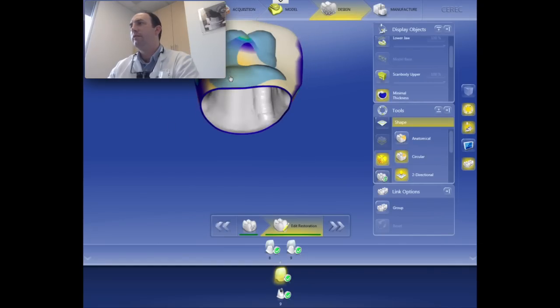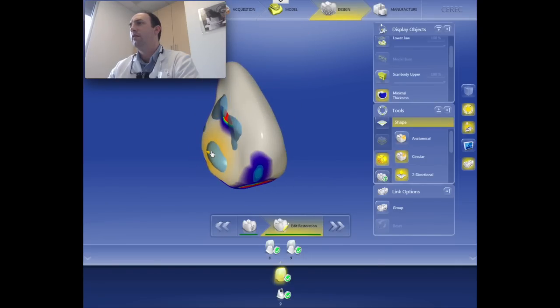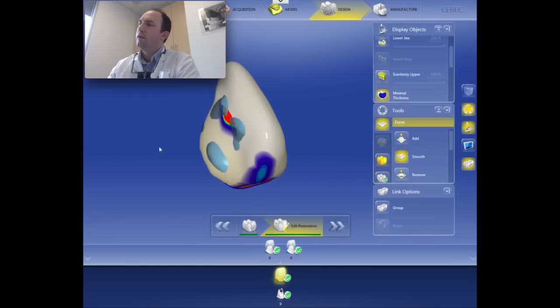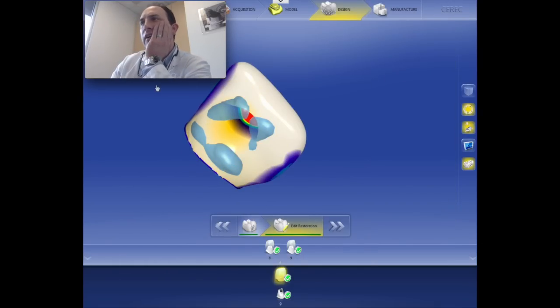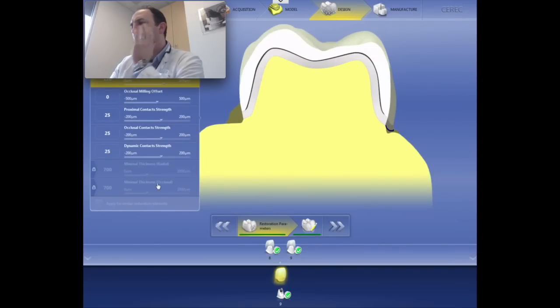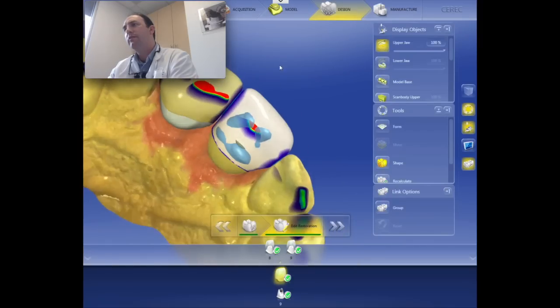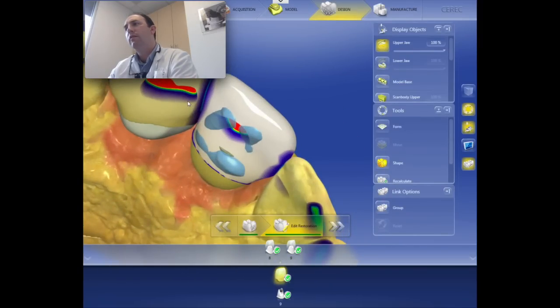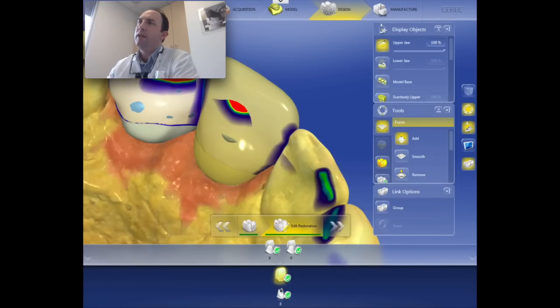So you've got Emax to Emax. We're bonding Emax to Emax. And let me just see what our parameter settings are. Sometimes these parameters are set way high. Okay, minimal thickness. So yeah, we're at 0.7, so we're fine. We are fine on the minimal thickness. So I'm going to do just a little bit of adding, a couple of spots. I'm realizing it's going to be thin, but we're bonding Emax to Emax.